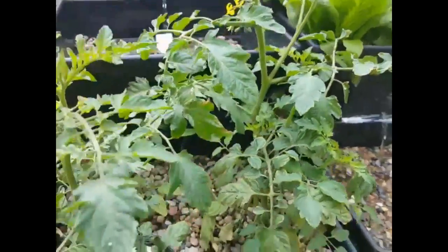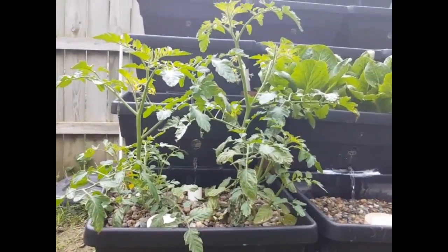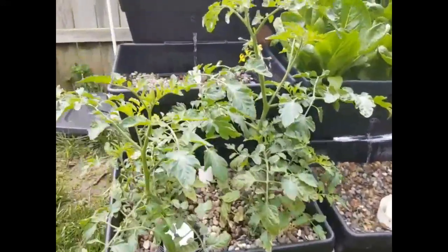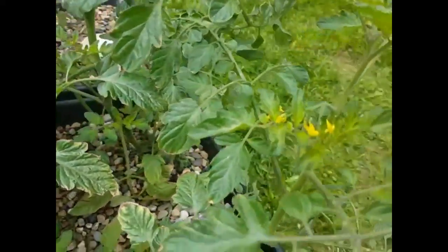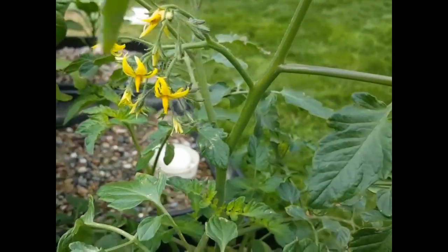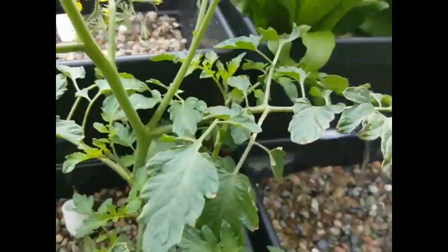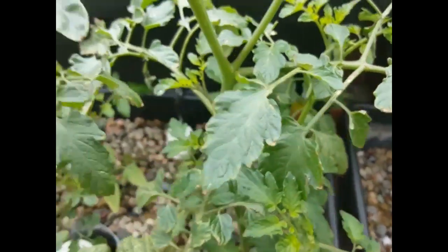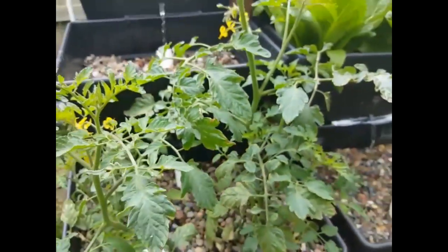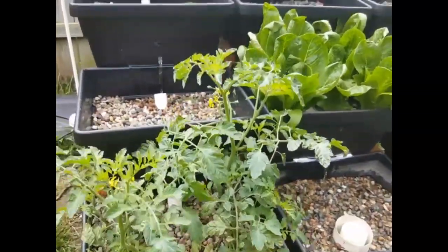And then cherry tomatoes. Absolutely reaching for the sky. Love it. Lots and lots of blooms. Even have blooms coming off of other shoots at this point. They're doing really well. You can even see smaller blooms behind that. So cherry tomatoes are moving forward. There's even another set in there. Not only that, they've grown probably another 7 inches just in a week. So absolutely loving this environment.